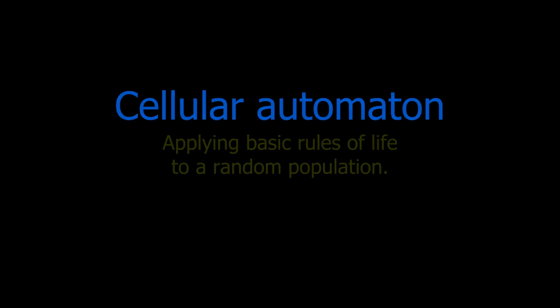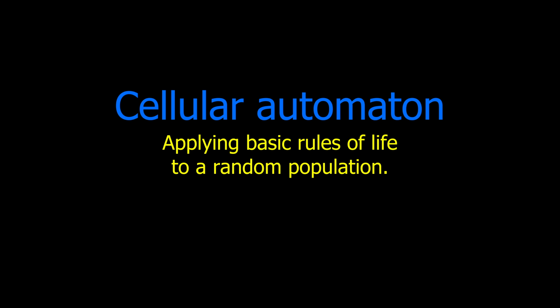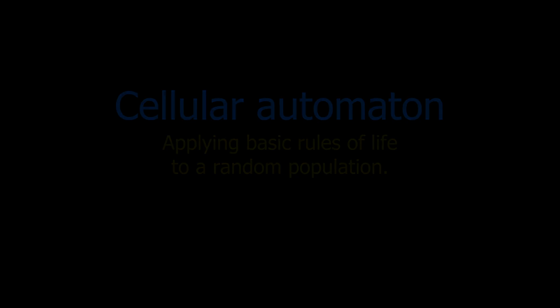This is possibly the first form of computational life simulation, and the first one we'll build today, so let's talk about what it is for a moment. The Game of Life is a cellular automaton, which is a type of discrete mathematical model that was among the first systems to simulate lifelike behavior. It does this by applying a few basic rules of life.